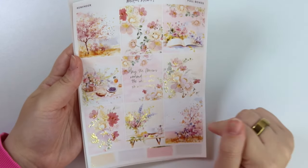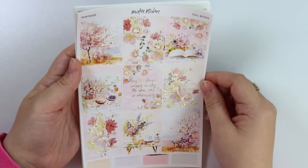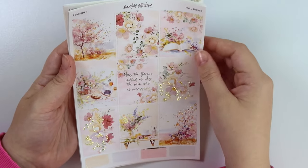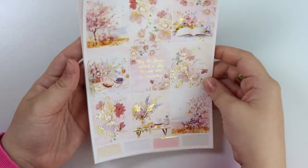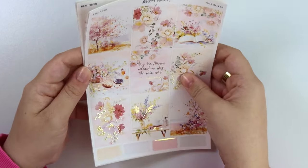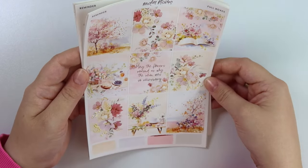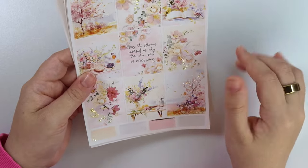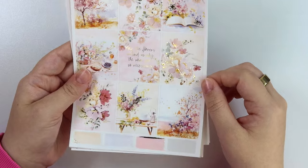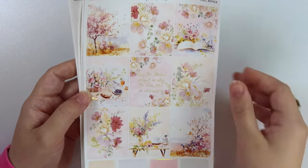This is called Reminder. As I said, the quote says, may the flowers remind us why the rain was so necessary. Here you have some trees with some sparkles. These flowers are so beautiful. Here is a little book. We have this little picnic scene with some blueberries. Fun fact, I hate blueberries, but my daughter loves them. And a basket of flowers. And then we have another table scene here with more flowers and a drink. I'm not going to speculate what that drink is. And then another tree scene.